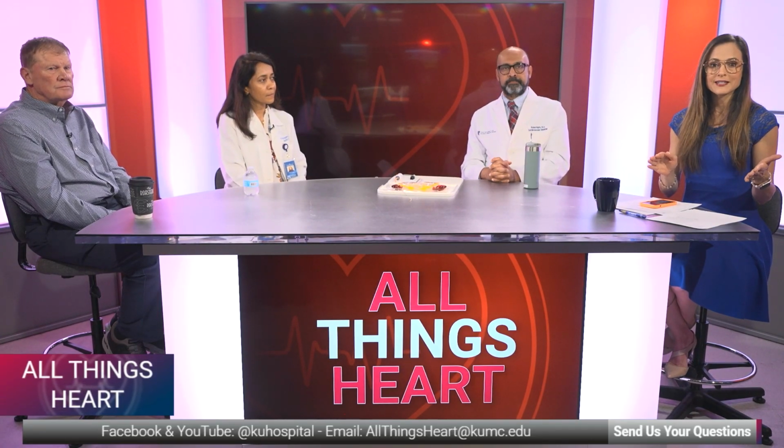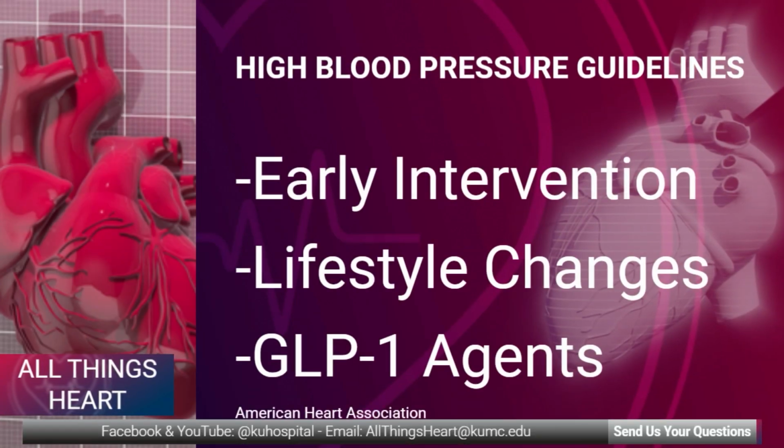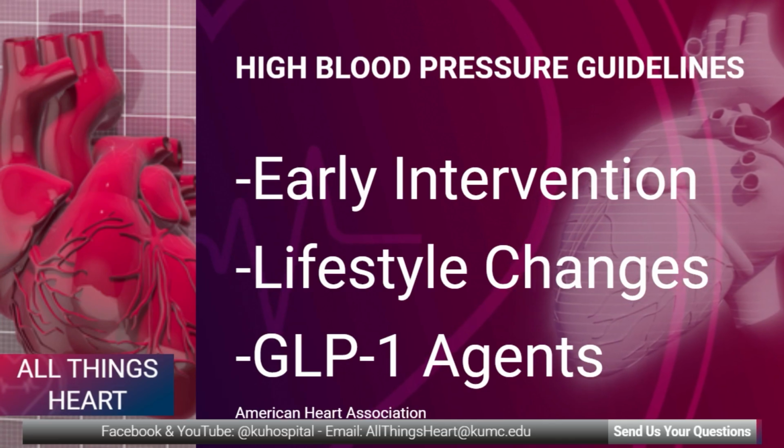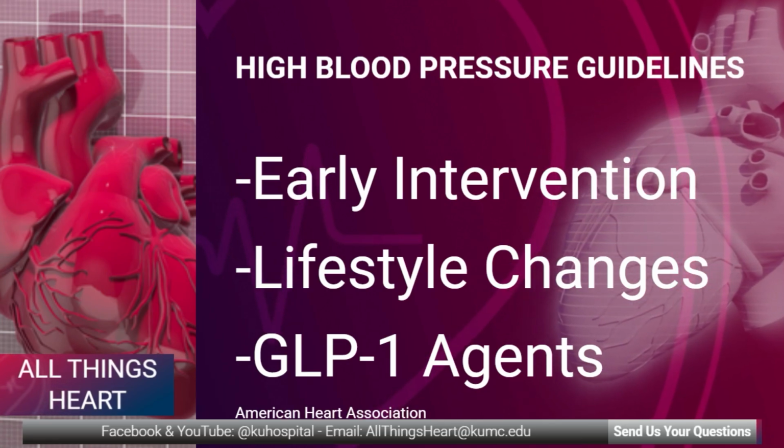The American Heart Association, in fact, just released some new high blood pressure guidelines. This is the first major update since 2017. And in these new guidelines, the experts now urge treatment earlier. That means lifestyle changes, number one, and beginning medication earlier.